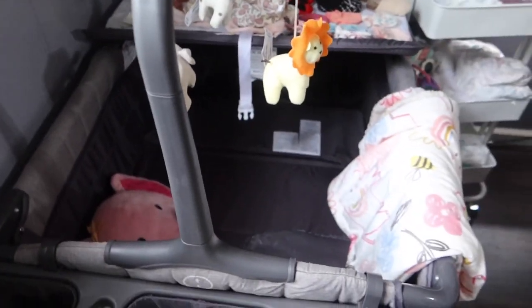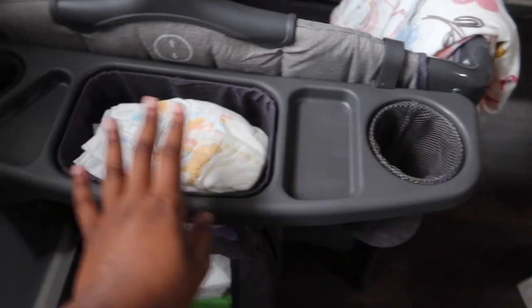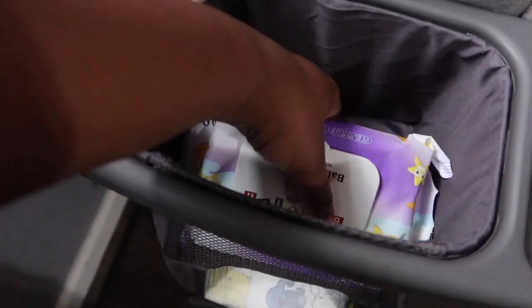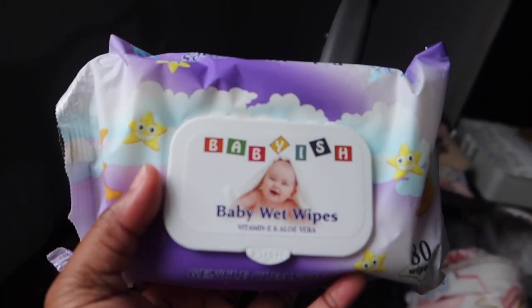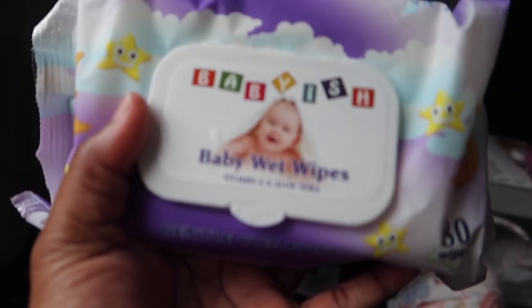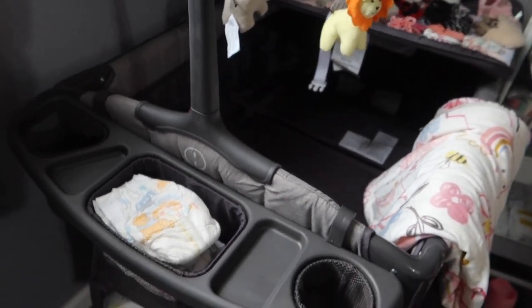So this right here is her crib, y'all. She has these little two cubby holes right here. I put diapers right there, and then I put wipes and diapers up here. Now y'all, these wipes right here, I never heard of. So if you guys are a mom and you have used this brand, just let me know. I actually got this from the WIC office, but I'm kind of scared because I don't know what to expect.